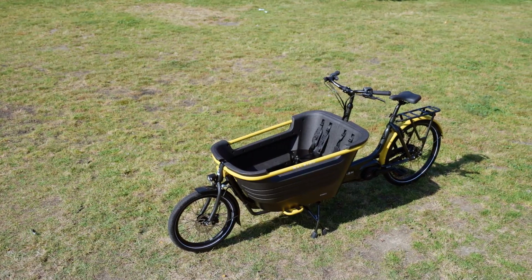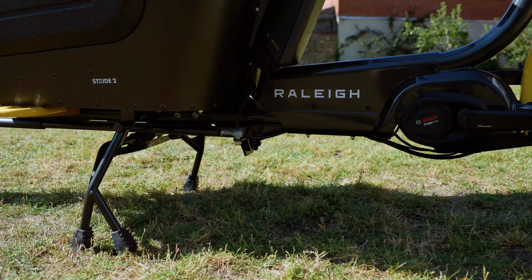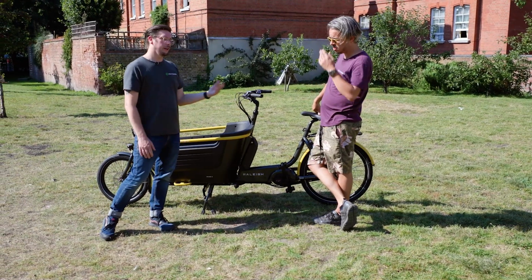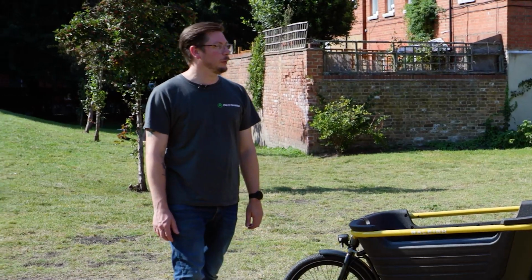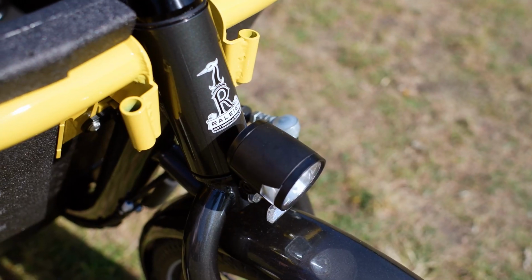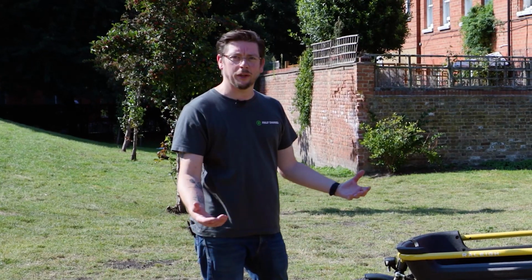What I quite like about it is the chain. The chain's actually enclosed in its own case, its own cover, so you're not getting oil on your clothes. It's not exposed to the elements, so it's really good for the chain's life. It's keeping all the dirt out of there. Another thing that's really great about the Raleigh is that you've got the integrated lights here, front and back. That's all just powered off the batteries, so they're perfectly suitable for getting around, being safe.